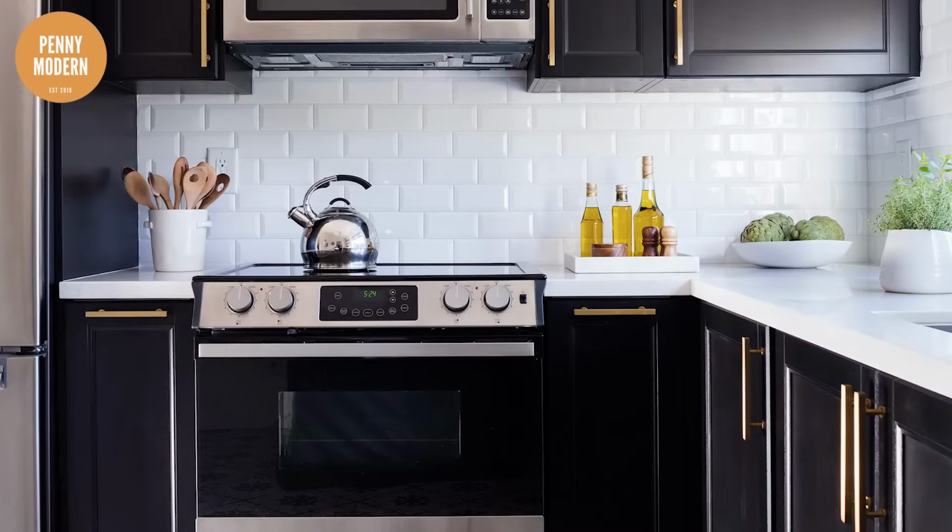Something that you might want to do instead is more of a matte look or maybe a satin finish. But sometimes you don't want to have all neutral or all light colored furniture, so definitely black is a great color to choose. I would just recommend that you get a matte finish versus a shiny gloss finish.